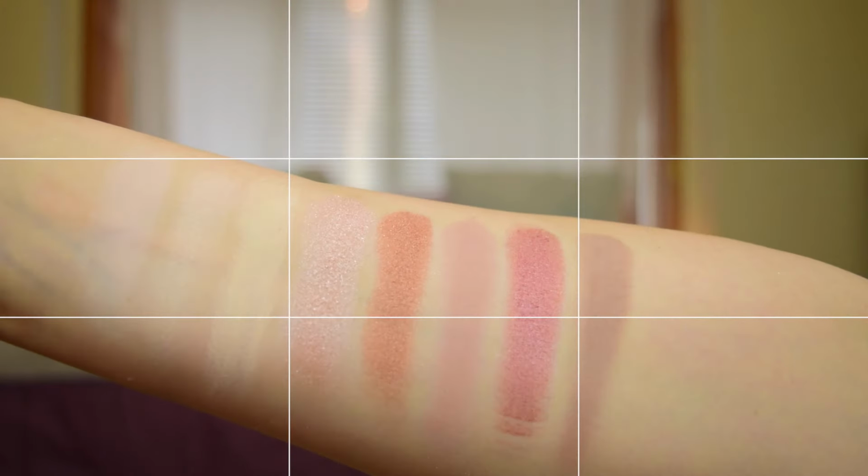This color right here is a really nice satin, very subtly shimmering nude eyeshadow that I loved applying in the past few days. This is all I've been wearing on my eyelids.